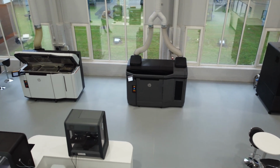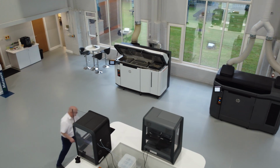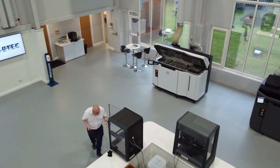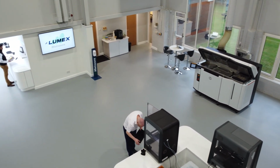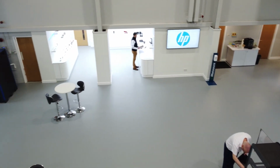Welcome to Matsuura's Additive Manufacturing Centre, and what a facility this is. I've had a little tour around the outside, but Peter, there's an area here that's kind of segregated. Why is that? It's powder-based metal printing, as opposed to a lot of printers that can be in a lot of different environments. Metal powder requires a different level of respect in terms of controls. Okay, let's head on inside.